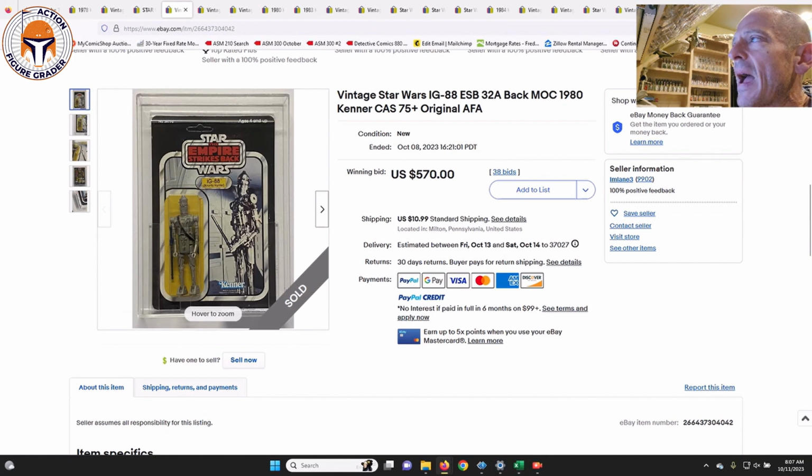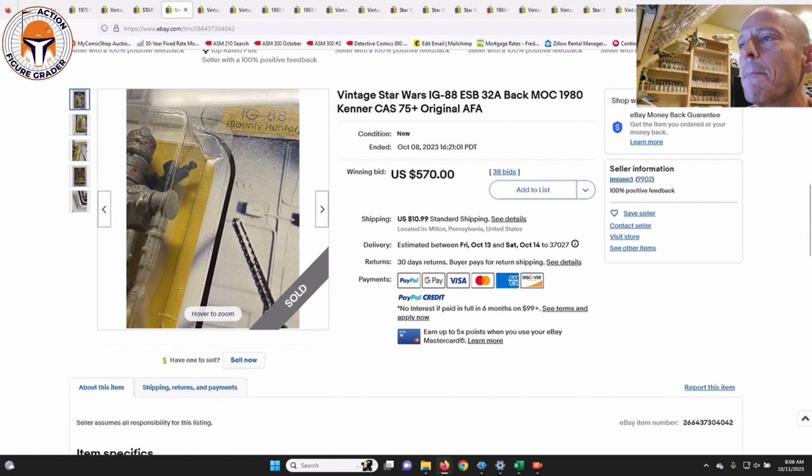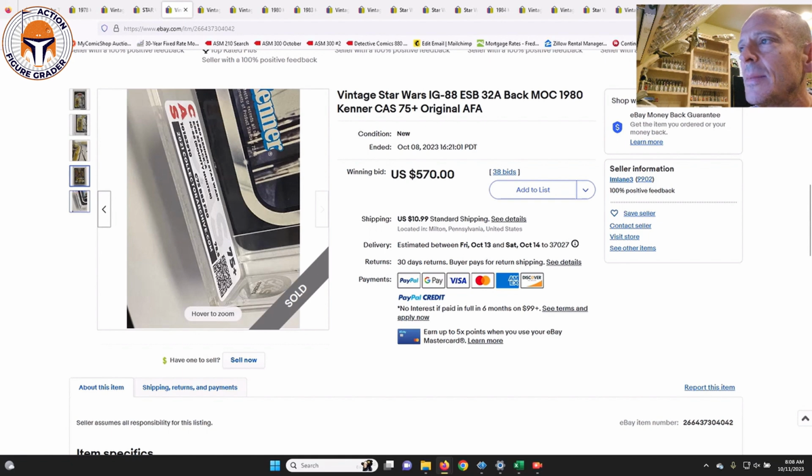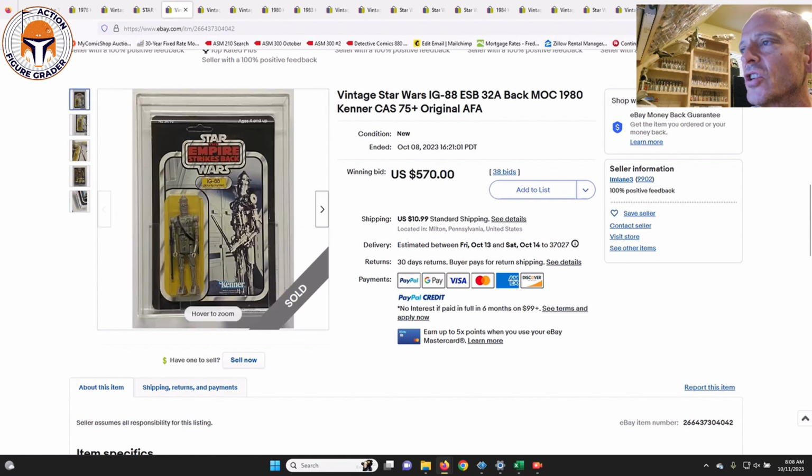Here was a 32 back, graded CAS 75 plus, and I was curious to see where this one would sell, because I have this exact same card back in an AFA 75 plus. I don't think mine is unpunched though. I can't remember. I didn't go look at it before I pulled this one up, but this one looks, to me anyway, a little bit better than the one I have in my collection. Mine's got a little bit of card curl. It's got a little bit of a litho tear on the back of the card. This one seemed to be kind of harshly graded, in my opinion, just looking at it.